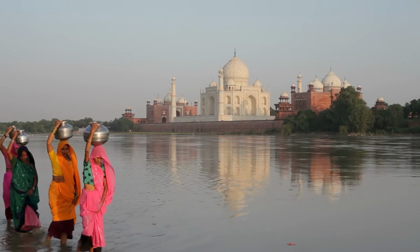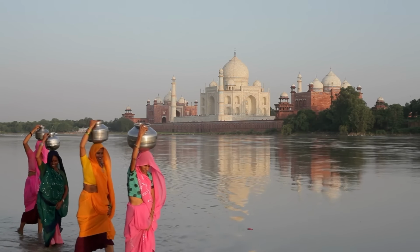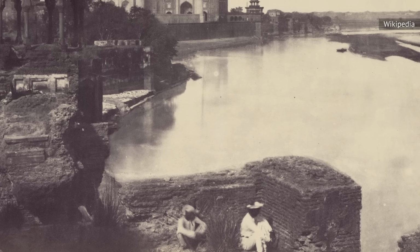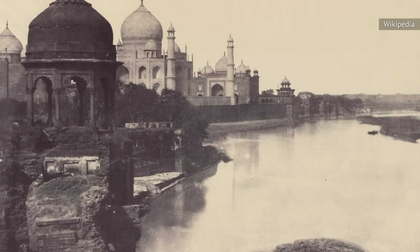The reason the wooden foundations have survived so long is because the monument is built on the banks of the Yamuna River. Because the wood is immersed in water, it never has a chance to dry out, rot, or split. But the water table around the Taj Mahal has been declining for decades, and the foundation may be in serious jeopardy.